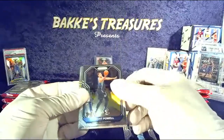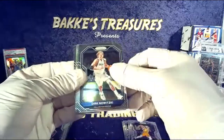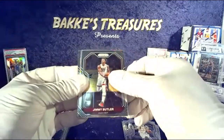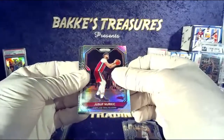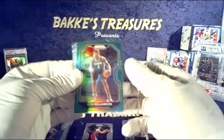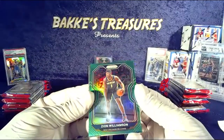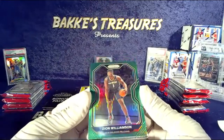Excuse me. Melton. We got Dwight Powell, Draymond Green, Dirk, Jimmy Buckets, baby. Silver, not a rookie, but we got Nurkic. Blazers going to you. Woo-hoo! Pellies, that is clean, all the way around. Oh, wow.